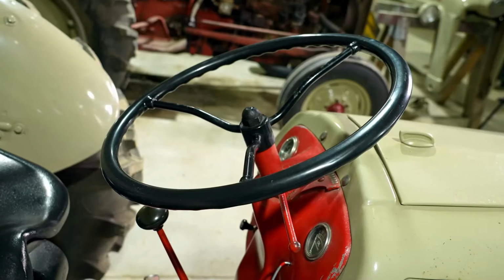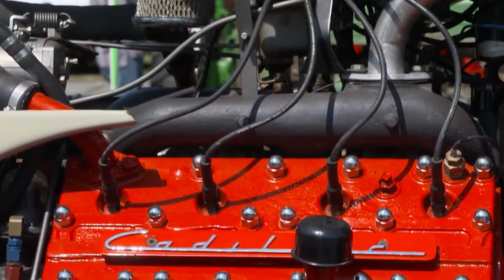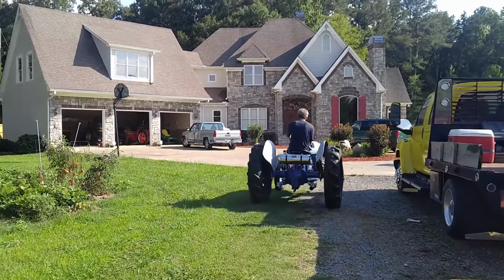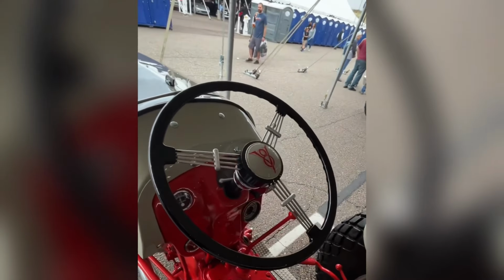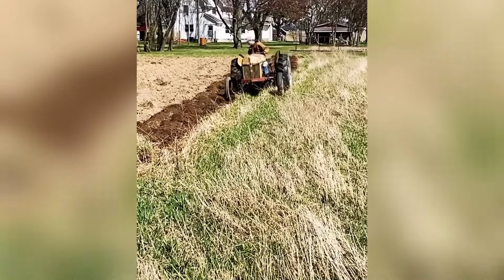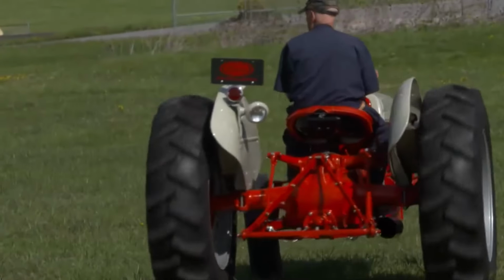Painted red and gray, equipped with a 4-speed transmission and upgraded hydraulics, the 8N became the single best-selling individual tractor model in U.S. history. Over 530,000 units by the end of its run in 1952. For the first time, mechanized farming wasn't an elite or commercial endeavor. It was a standard.